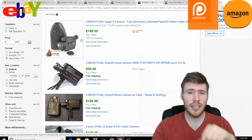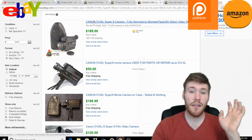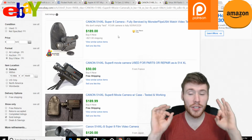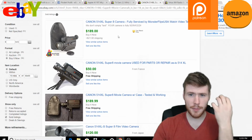So make sure you guys are looking out for all the Super 8 cameras, but especially the name brands. So this one was the Canon 514 XL Super 8 camera. Make sure you guys are looking at things like this. You'll make some money if you do.